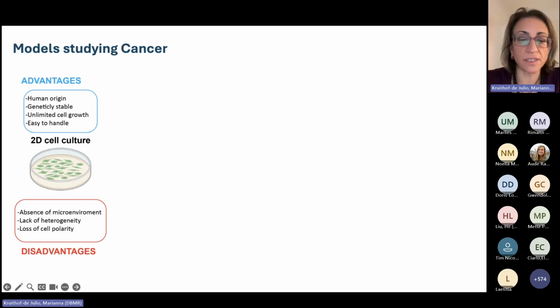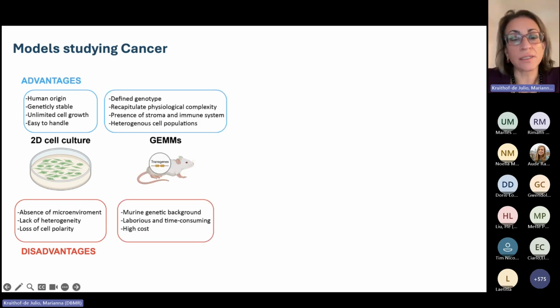Of course, there are plenty of disadvantages that go with this, and one of them would be, for example, the absence of the microenvironment. So slowly, over the years, things became more complex. One of the things that people have been using a lot are GEMs, genetically engineered mouse models. Genetically engineered mouse models have had great success in the study of cancer and cancer progression, because one can modify one gene and then study the cancer in its progression in an animal.